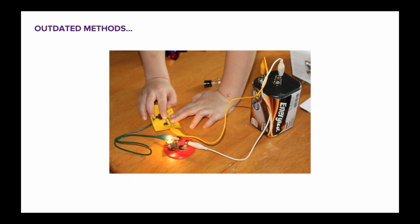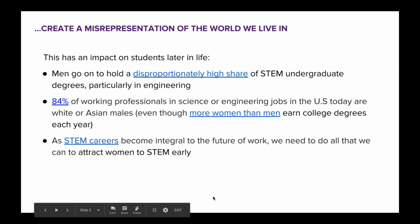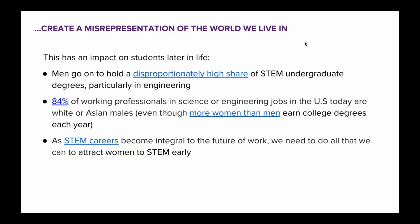So, as we were saying, with all of these traditional tools that we've been using, we started seeing that by the time kids had arrived at their college education, all of a sudden, they don't know any of these concepts. So these are kids that are showing interest. These are the kids that seem to know these concepts. These are the kids that get the light bulbs to pop up. And what also happens is that this creates a misrepresentation of the world that we live in. So this has an impact further down the STEM pipeline, for example.